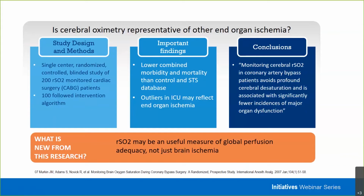Another interesting finding that they had in this study was that outliers in the ICU may reflect more than just cerebral ischemia. They may actually reflect end organ ischemia, that perhaps the device was able to detect overall oxygen desaturation in the body and not just the brain. So they concluded that regional saturation may be a useful measure of global perfusion adequacy, not just brain ischemia.